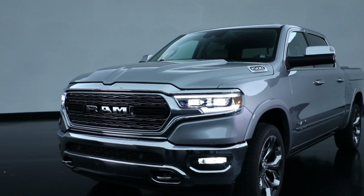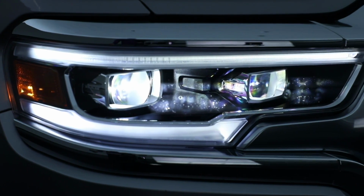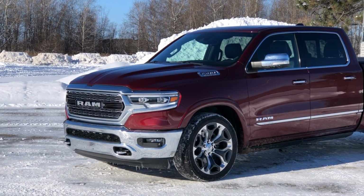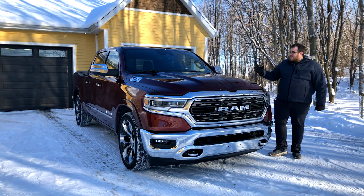You have automatic high beams, they're LED as well. You also have front parking sensors, which we didn't see on the 2019 Ford F-150. And it's an important thing to have. We think especially at the $83,000 price point, you should have front parking sensors. You have a 360-degree camera system, works very well. And there's a lot of safety tech.